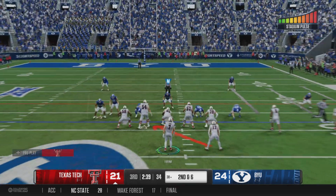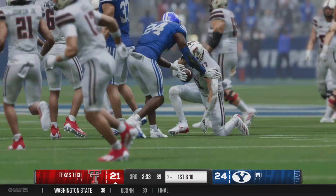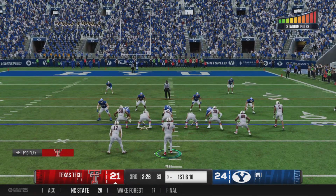Solid pickup of four on first down. It's second and six. Go. Just feeds the running back with the first. To the ground, but not before he gets HB base. Down. The Red Raiders have it with a first and 10. And another nice gain by the offense.